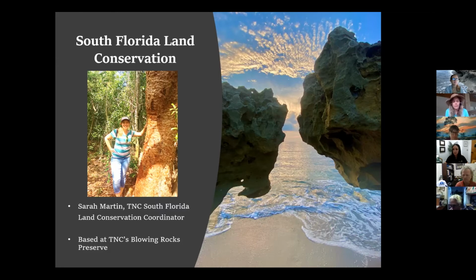on a day-to-day basis. But that also is for our other conservation projects in the South Florida region. So not just on TNC's conservation lands that we own and manage, but on other types of projects that might be partnership projects on other folks' lands, whether they're private lands or public lands. My position is based at Blowing Rocks Preserve, which is a great place to be. I work with all the folks here on this call, Kristen and Kate and others, but we also connect very often with our other colleagues in Central Florida and places like that.